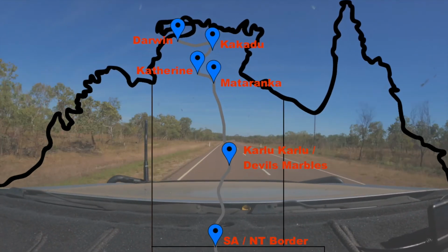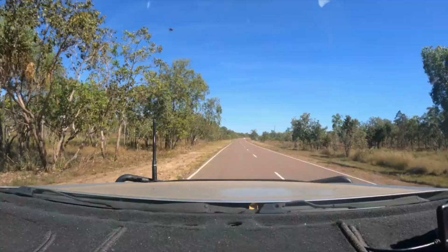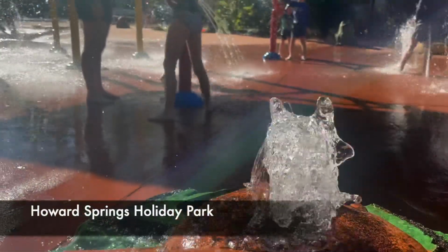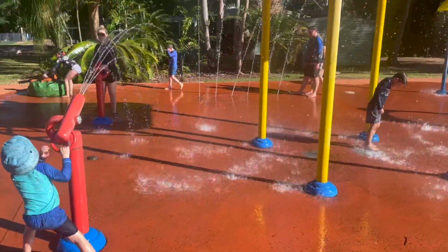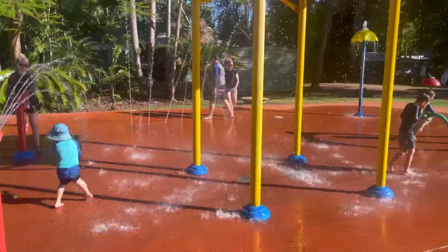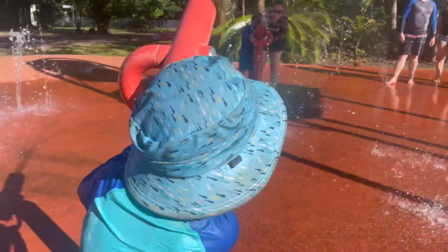After our amazing Kakadu experience, it was off to Darwin for a few days where we stayed at Howard Springs Holiday Park and enjoyed the facilities there, as well as a beautiful dinner and sunset by the beach at the ski club, checked out the aviation museum, and had yet another swim in some springs at the beautiful Berry Springs Nature Park.